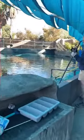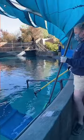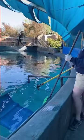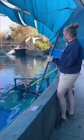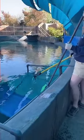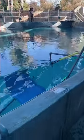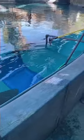You guys will notice we kind of have to do it all at the same time. It's very synchronized, very choreographed. If we just fed one species at a time, you'd get the most aggressive shark eating first. So what we do is set up these stations. You can see everyone's got their station. Everyone's got a target. All of our sharks are target trained as well as station trained. So you guys are going to see here in a second. It takes them just a little bit to figure things out. Yeah, to realize it's feeding time and what's happening next.